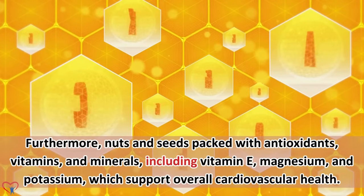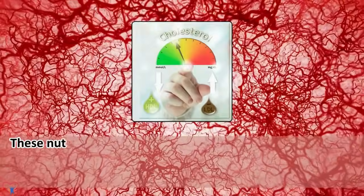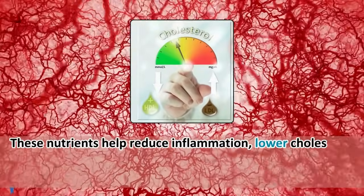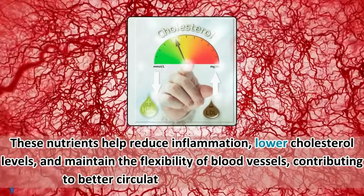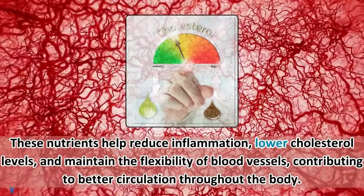Furthermore, nuts and seeds are packed with antioxidants, vitamins, and minerals, including vitamin E, magnesium, and potassium, which support overall cardiovascular health. These nutrients help reduce inflammation, lower cholesterol levels, and maintain the flexibility of blood vessels, contributing to better circulation throughout the body.